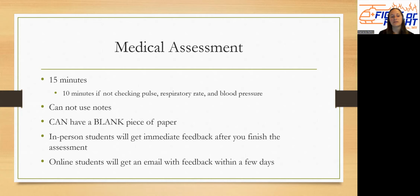Those of you that are in the in-person class, if you would rather record yourself doing your medical assessment so you don't have to be interrupted in the middle of your midterm, you can absolutely do that. Just do that before our midterm and I will grade it and get it back to you.